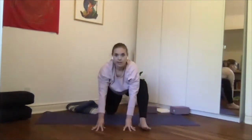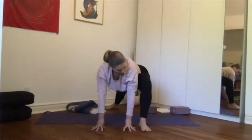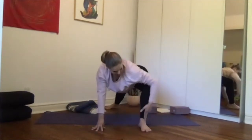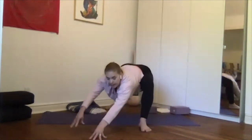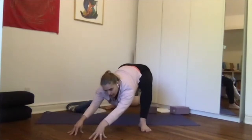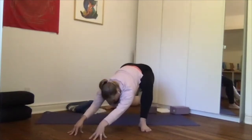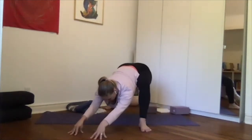Bend into the front knee, start to straighten out that back leg, put the heel down on the floor, keep that right knee above the ankle or moving towards that baby toe side of the foot. You start to walk the hands over to that top left corner of the mat. Good, draw the hips back, lengthen, draw the arms into the shoulder sockets. Back leg is strong.